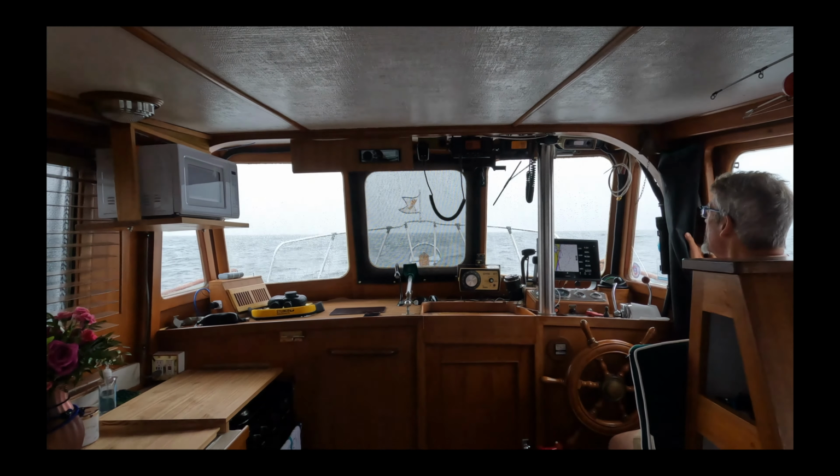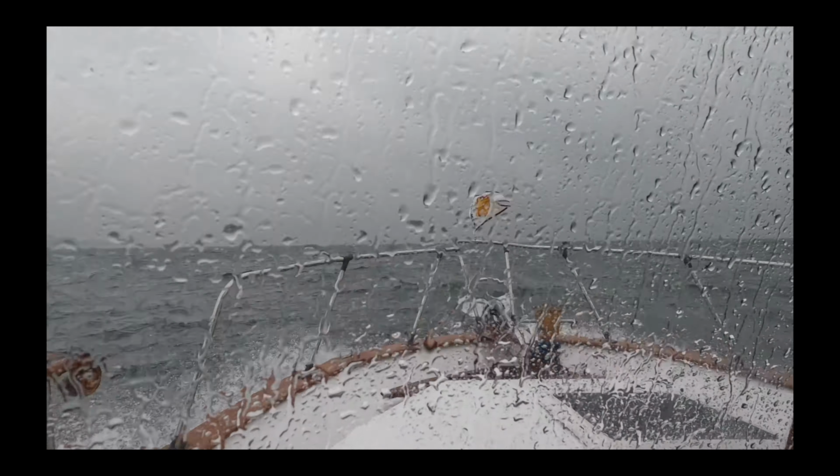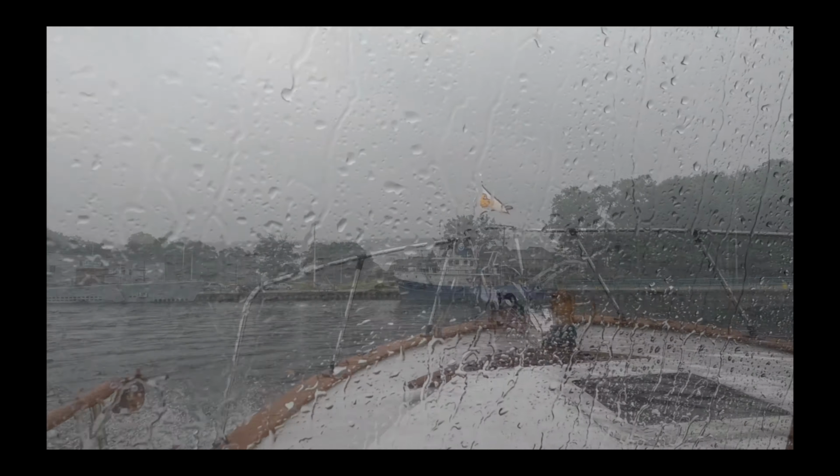Despite pouring rain and heavy seas, inside our tiny house, we enjoyed a warm atmosphere of hot coffee and French vanilla cream while listening to Frank Sinatra. I amused myself filming the raindrops on the window.